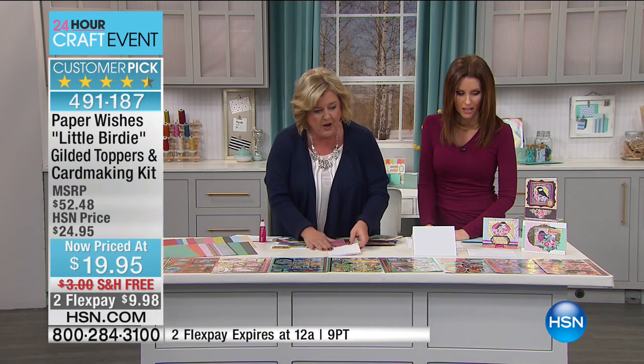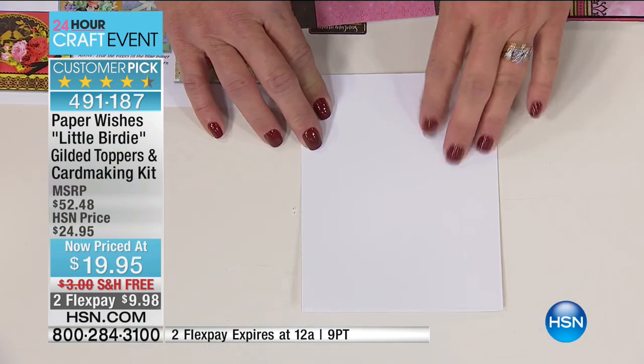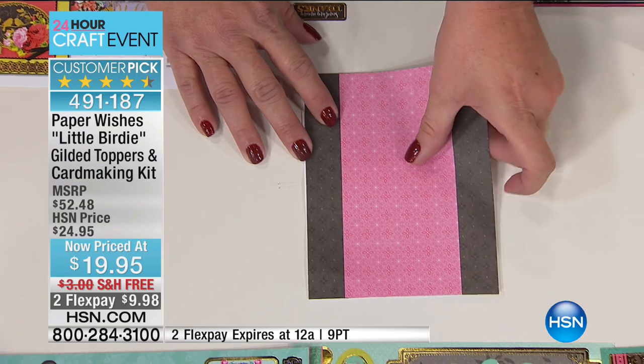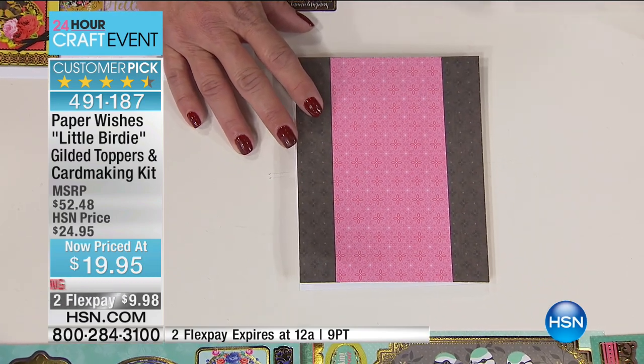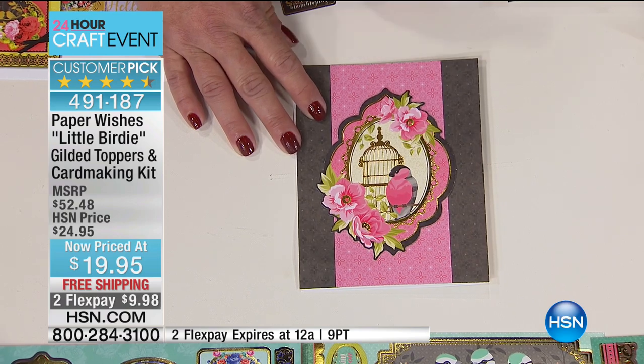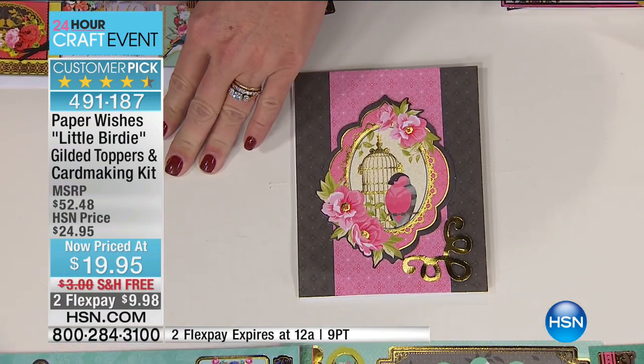Since you're getting 24 card bases, which I absolutely love, when I make cards, you're going to have your base there. I picked two of the papers. They're all made to color coordinate with the card. We're going to put that on top of there. And then here's a focal. Okay. And then we're going to put the accent. Yep. All you do is just pop it out. And I'll show you how quick and easy that is.